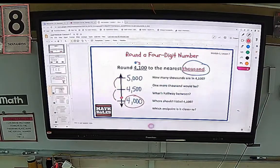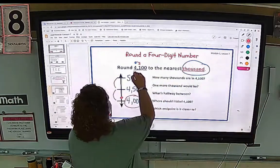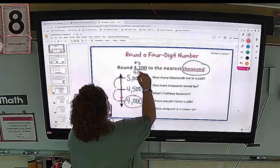And my rounding rhyme says if it's 5 or greater, add 1 more. Is that number 5 or greater? No, it's just a 1. So that means if it's less than 5, leave it for sure. We get to leave that 4. Everything after is a 0, not more. So the 4 would stay the same, and everything else would be a 0.